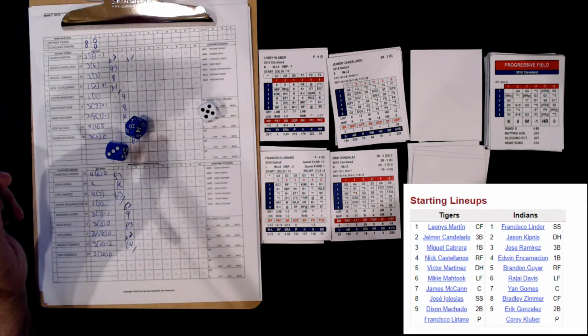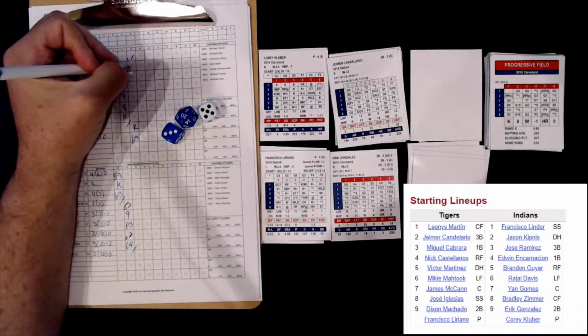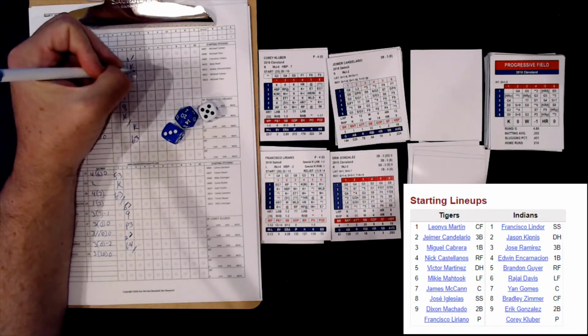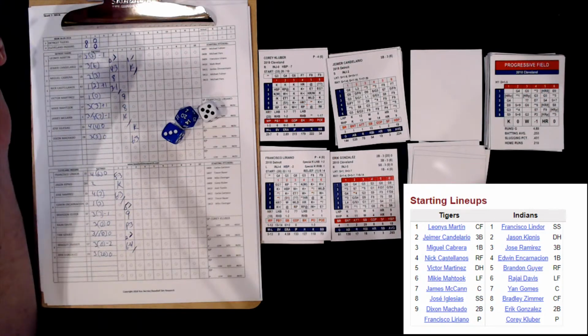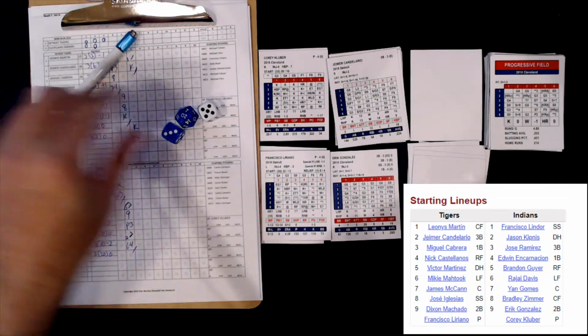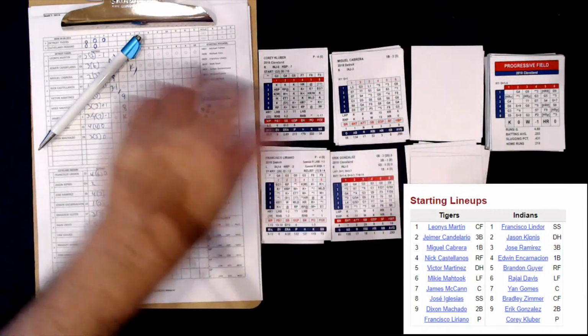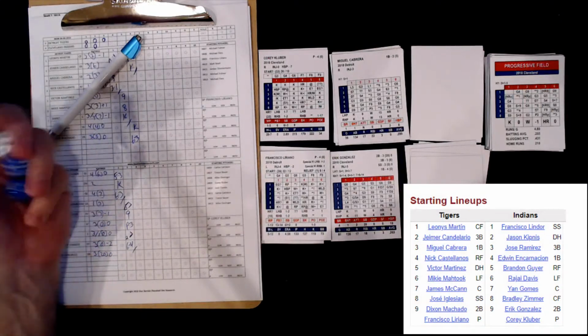Yandy Candelario 3-5. Strikeout plus a 20. Got him though. He got him. And that's 2 strikeouts in the inning. So no runs, 1 hit, no errors. We go to the bottom of the 3rd. Still no score here at Progressive Field in beautiful downtown Cleveland, Ohio.